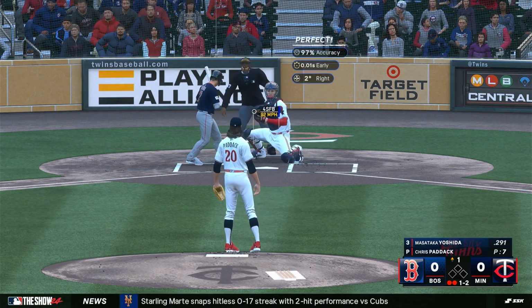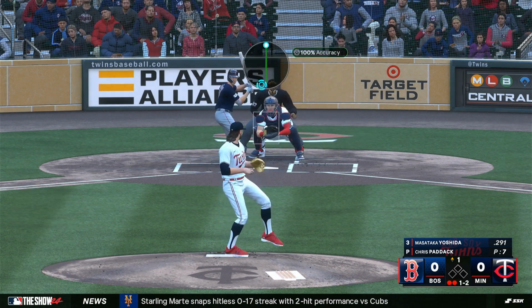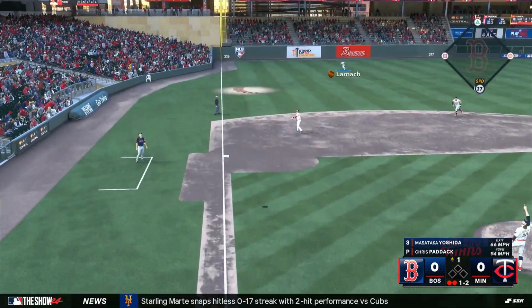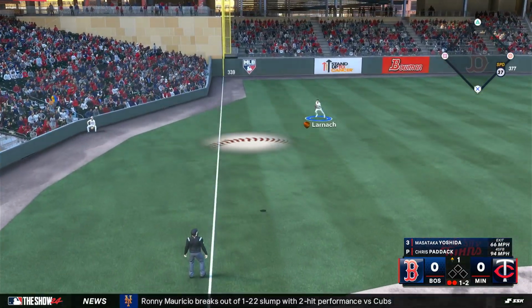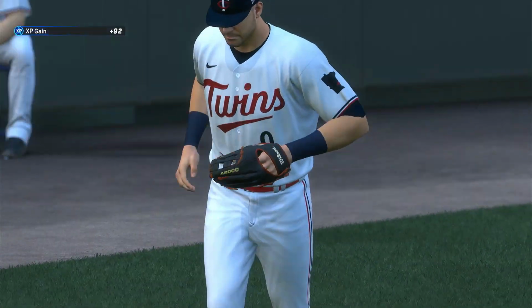That misses the zone, and the count is 1-2. 1 ball, 2 strikes. Fly ball down the line. Larnach on the move towards foul ground. Oh, he makes the grab. And that is that.